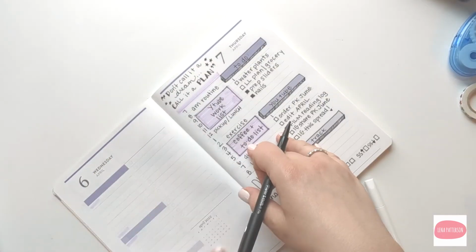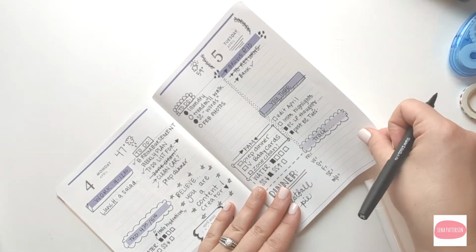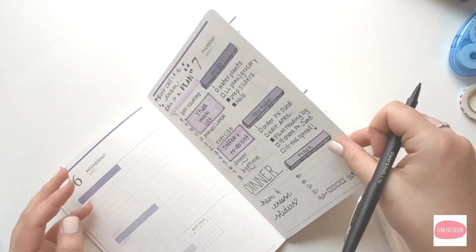Also, real life, totally didn't plan anything today. Did I get anything done? No. See, I like how this is, I'm loving the doodles lately. I don't know. Let me know. Do you do stickers? Do you like doodles?